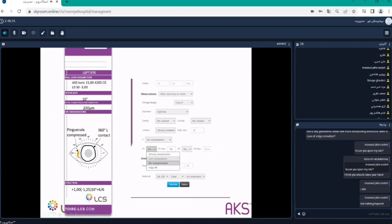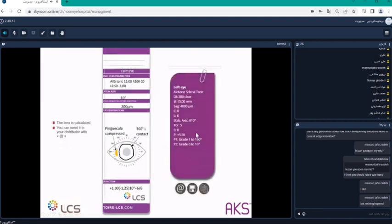Here we have a pinguicula only at 190 degrees. So you just have to specify if you have a low compression or strong compression. If you press low compression, then you specify the axis 190. If you have no other pinguicula, you don't have to specify. And then that will automatically calculate the specific asymmetrical design with this grade, and with the L value, L plus 6 here. So once again, it is normally easy, and it is done in order to make it very easy for you.